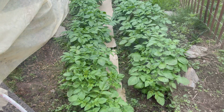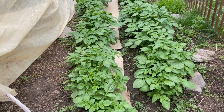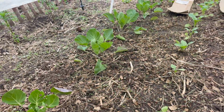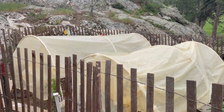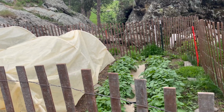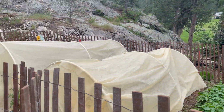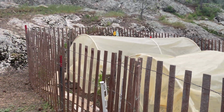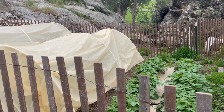Let's go to the back garden. There are our potatoes. And I've added some marigolds back here for pollinators as well. The potatoes are just thriving. Here we have Brussels sprouts and cauliflower and broccoli all down there. So this whole garden here is new this year to us, just like many of the raised beds up in the front. And this is behind our chicken coop and behind our storage building and such. So we're going to see how this works, and then we can take it from there.